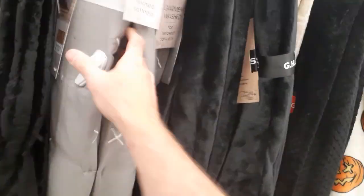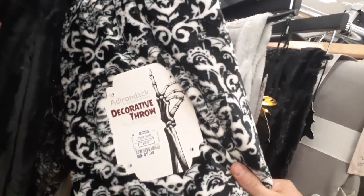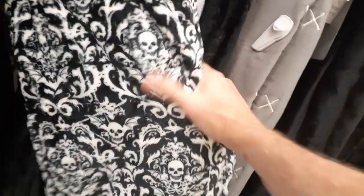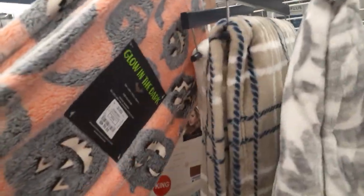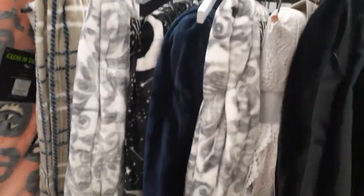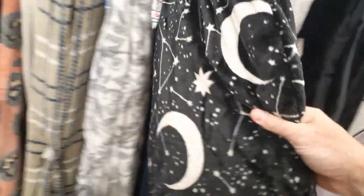This one's got little skulls embroidered in it. What is this, is that crossbones? Oh, that's just gray, never mind. What is this? Decorative throw, Adirondack, 10 bucks. Kind of a cool damask design. Man, they are killing the blankets. They got more over there, Savage. Here's a glow-in-the-dark pumpkin blanket, 10 bucks. All right, is this moons? Check this out, moons and constellations. That's pretty cool. Man, so far the blankets are on fire here.